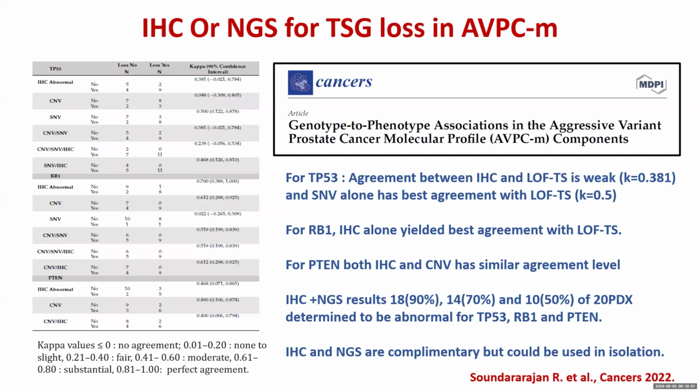For TP53, the agreement between ISC and loss of function transcription score was weak, but single nucleotide variation alone has the best agreement with LOFTS, with a Kappa value of 0.5. For RB1, ISC alone yielded the best agreement, and for PTEN, both ISC and copy number variation have similar agreement level of 0.46. So ISC plus NGS together results in 90% determination of abnormal TP53 value, 70% of abnormal RB1 value, and 50% of abnormal PTEN.